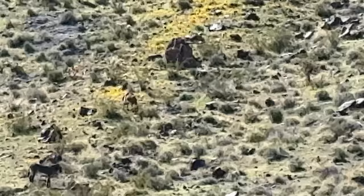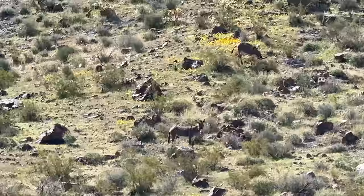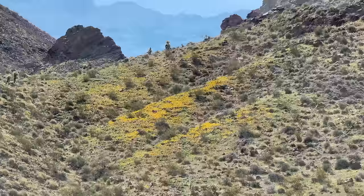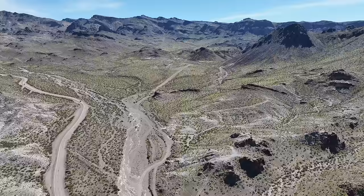Zoom in with my phone here. Yeah. They are up there having a flower buffet. They're happy. No wonder they're not in town. Pretty cool. There you go. We found a few. Too cool for school. Isn't it pretty here, though? Just so picturesque. That's looking straight up towards Oatman, back over the pass.